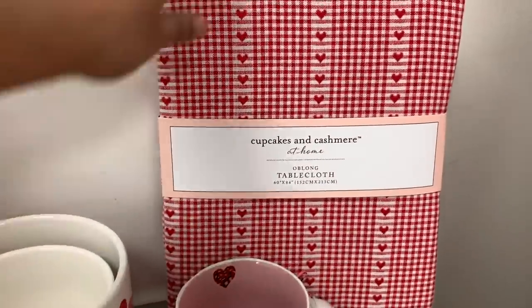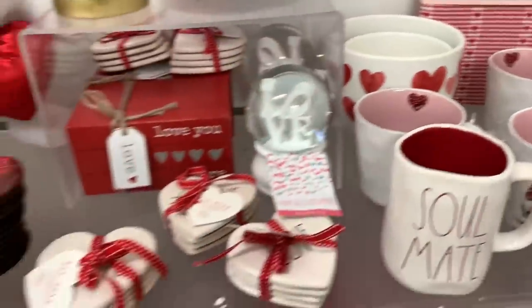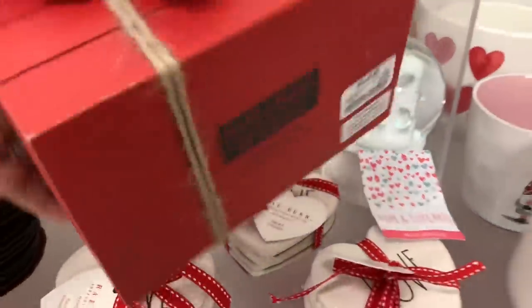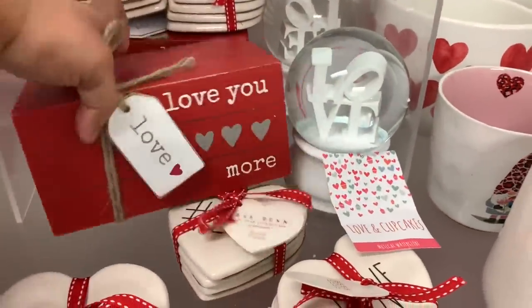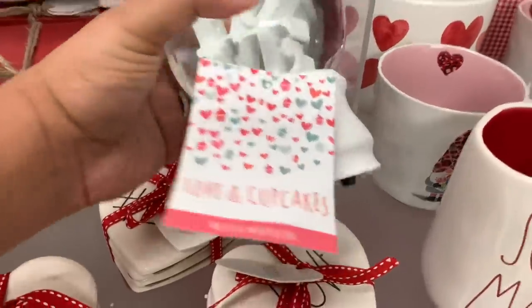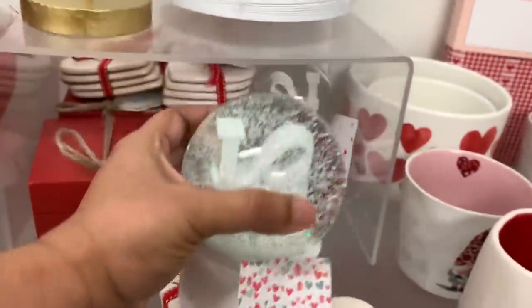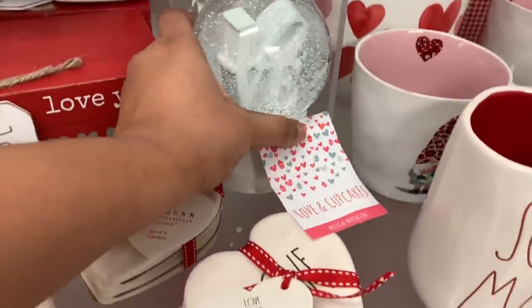These little bowls or planters, they might be planters. How cute are they? They're so nice. This brand right here, Cupcakes and, what was it? Cupcakes and Confection? I'll have to see it again. But that tablecloth, they're also doing a lot, I noticed. There's a lot of that brand. Now I want to remember what it was. We'll see it again, because that's what I'm saying. There's a lot of it.